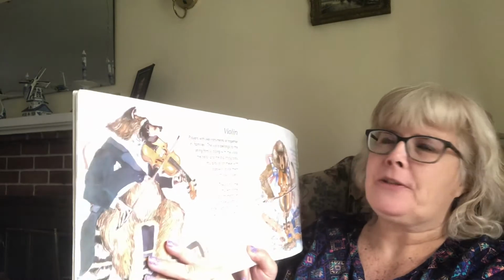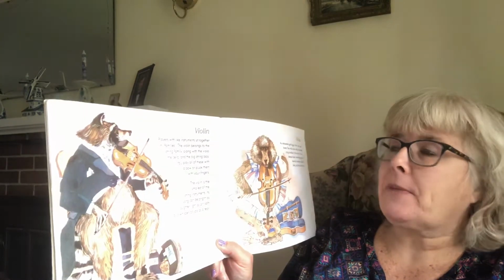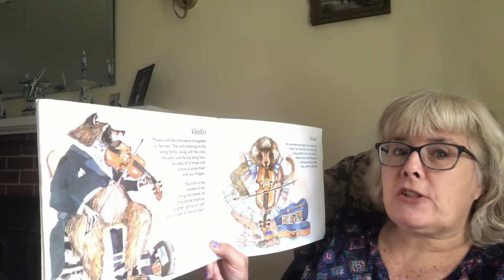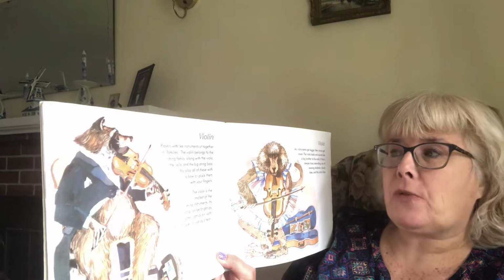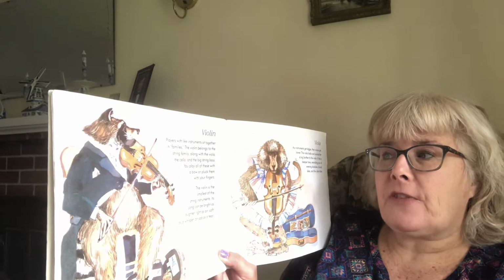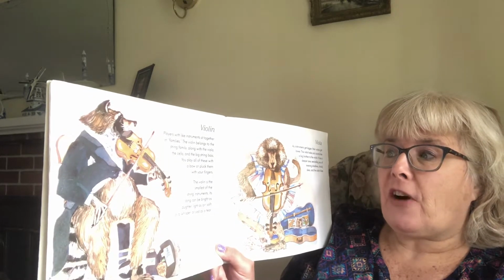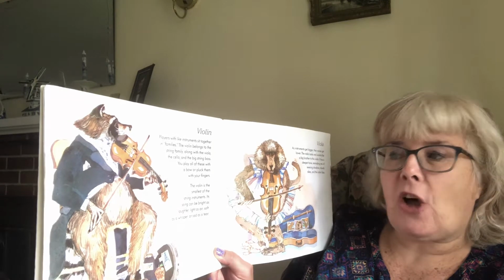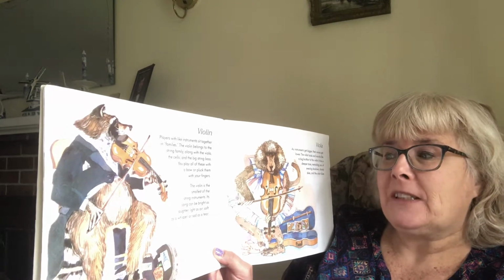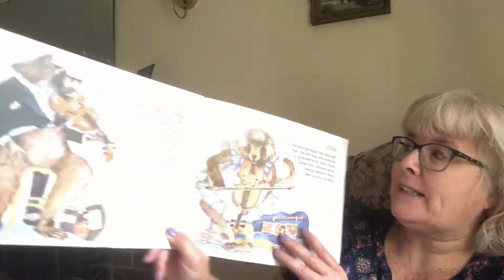The violin. Players with like instruments sit together in families. The violin belongs to the string family, along with the viola, the cello, and the big string bass. You play all of these with a bow or pluck them with your fingers. The violin is the smallest of the big string instruments. Its song can be as bright as laughter, light as air, soft as a whisper, or sad as a tear.